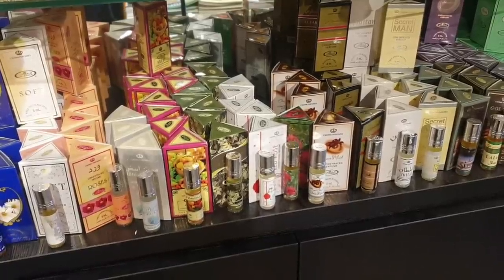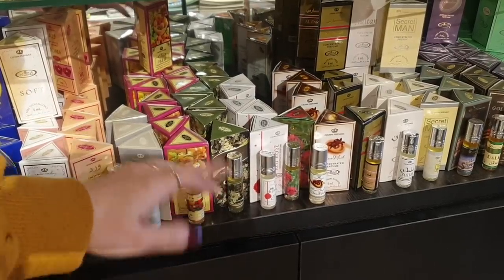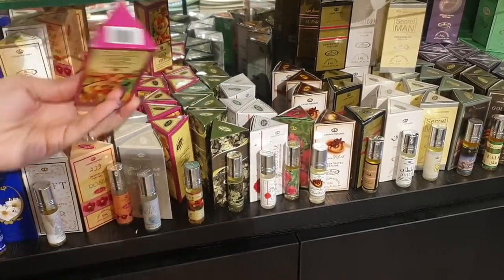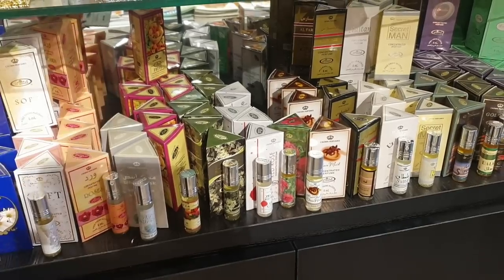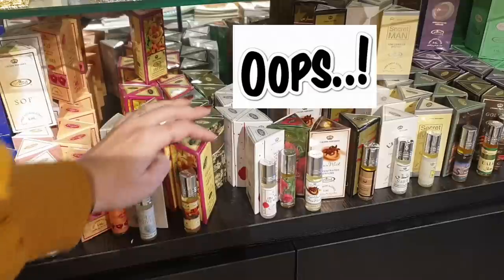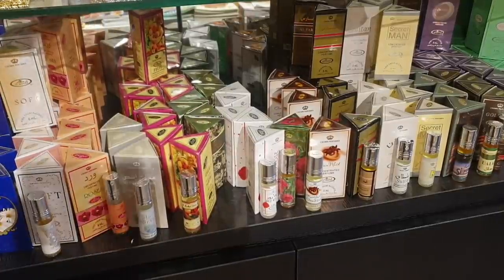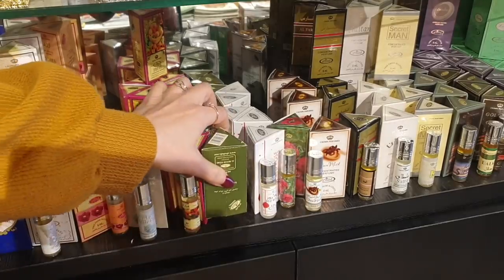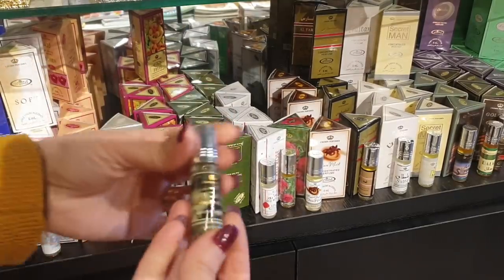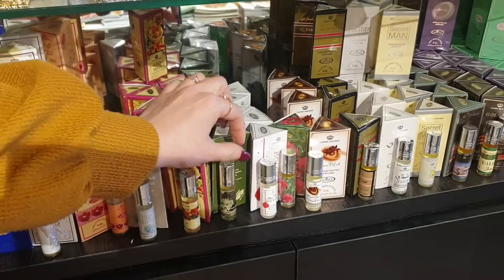So here's another thing I spotted. They've got a range of these oils here by Al Rehab. These are cheap, I think, well, from other places that I've bought them from anyway. I can't see any prices here. Whoops. So I'm not sure how much they cost. But as I said, I think they are fairly cheap. They're oils of the fragrances, and they are quite long lasting.